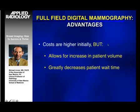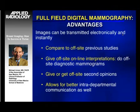So what else can we do? We can maintain adequate reimbursement through quality of efficiency. And the best way to do that initially is to get full field digital mammography. If you don't have it already, you really must get it. The costs are higher initially, but it allows for increase in patient volume and greatly decreases patient wait time, both of which make for a tremendous increase in throughput. And that's really where the rubber meets the road. You've got to be able to see patients well on a regular basis, but you've got to be able to get them through the process. And digital mammography does that like no other medium we have.